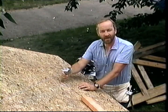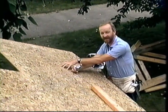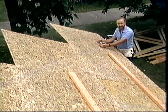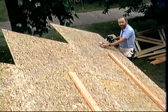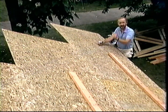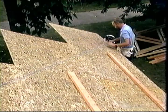I'll use this snap line to make a chalk mark on my sheathing so I can cut off the loose ends of this paneling. I'll start down here at the edge of the roof, work up the line all the way to the peak, using my circular saw, setting the blade to the proper depth, and remembering to wear my safety goggles. I'll also use these toe boards for safety as I climb up the roof.